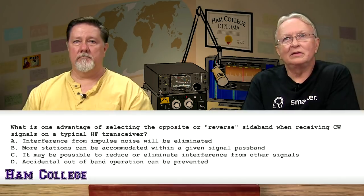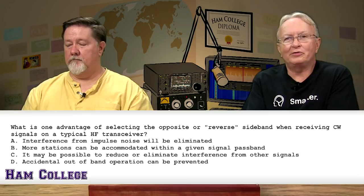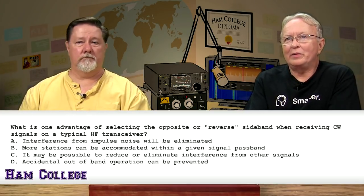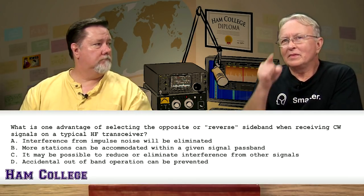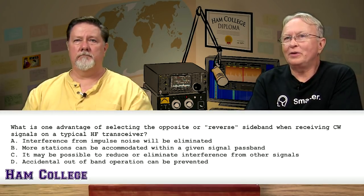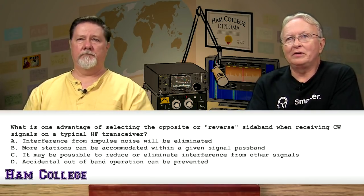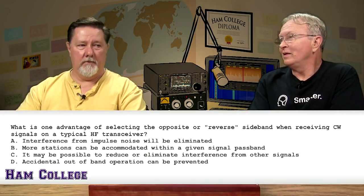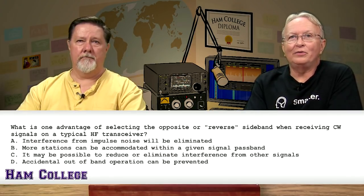Okay, well, I think this one won't be too hard to figure out. Some of the answers we can rule out right away. Accidental out-of-band operation. If you look at the question, it's talking about receiving CW, not transmitting it. So let's remember receiving. If you're receiving, you can't operate out-of-band for listening. Okay, so we can knock out D right there.